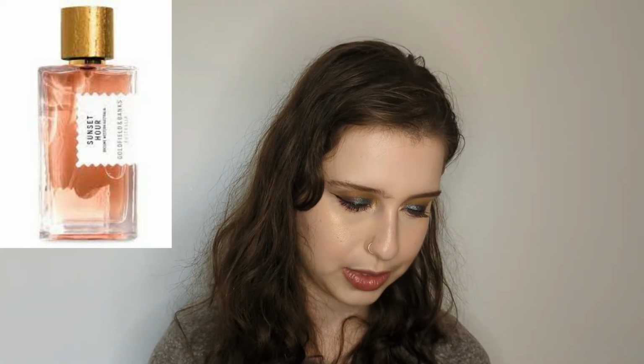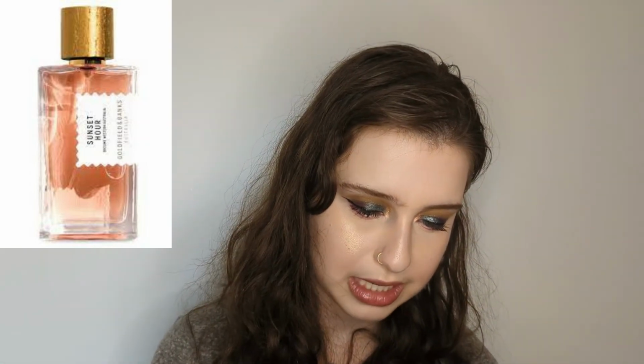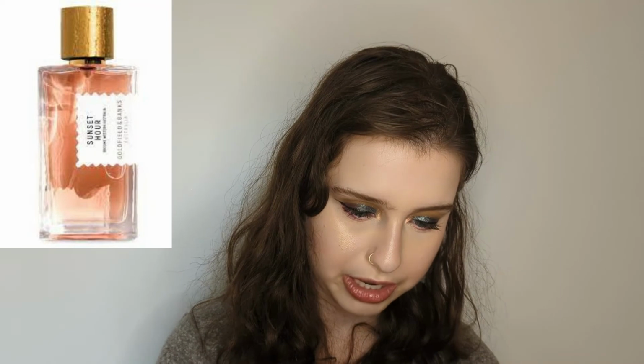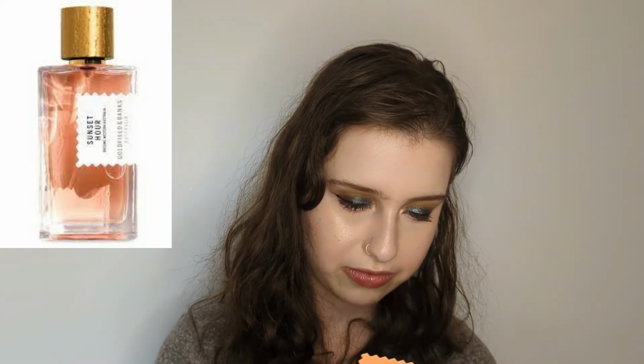I'll just tell you the notes in general, because it has it in the sample card. So notes: Italian mandarin, desert peach, paracord, raspberry, jasmine sambac absolute, ginger, pink pepper, sandalwood, Madagascar vanilla, cashmere wood, and benzoin. It sounds fruity, sounds a little bit sweet. It sounds like a good fragrance for the summertime. And you know, we're in the heat of the summer here in Tennessee. It's been like 100 degrees for multiple days already. So I'm ready to wear something like this, I feel like.